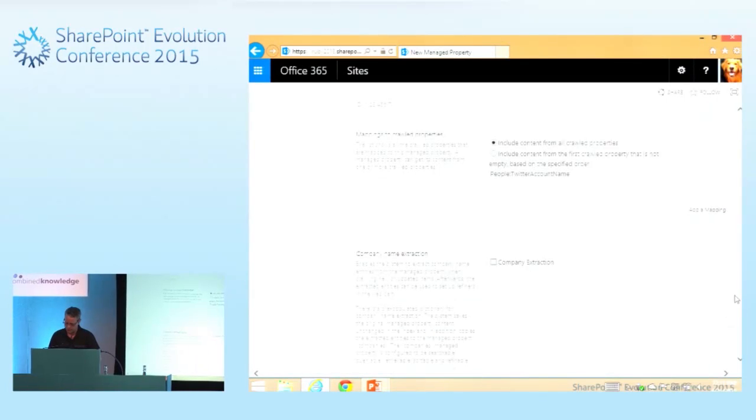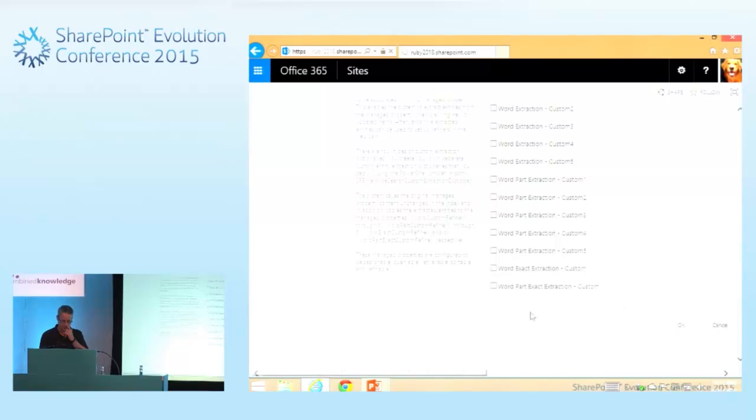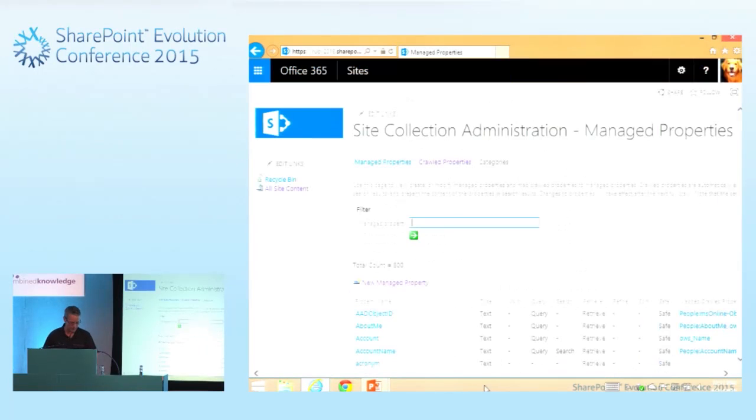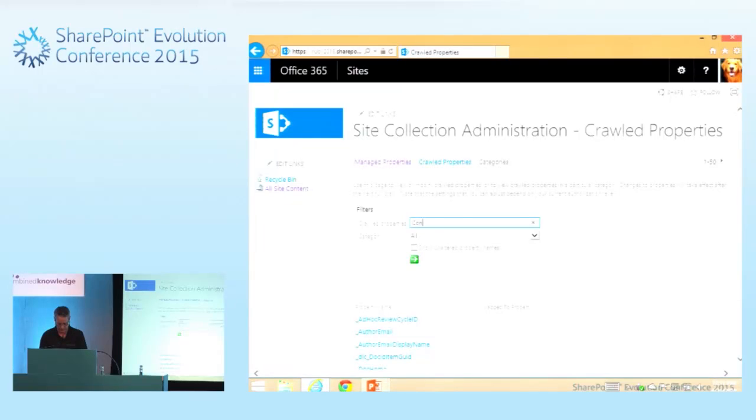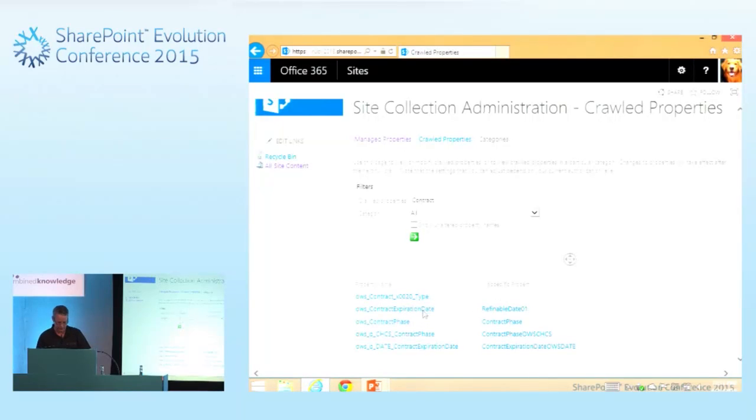Okay, so I told you we could create string fields, but we can't do a whole lot else. If I need to do a date field, like for instance in a demo that I'm going to do in a little bit, I have a field called contract expiration date. So I have a content type of contracts. Contracts have expiration dates. So if I type in contract, I find my contract expiration date right here. So the contract expiration date is OWS_contract expiration date.